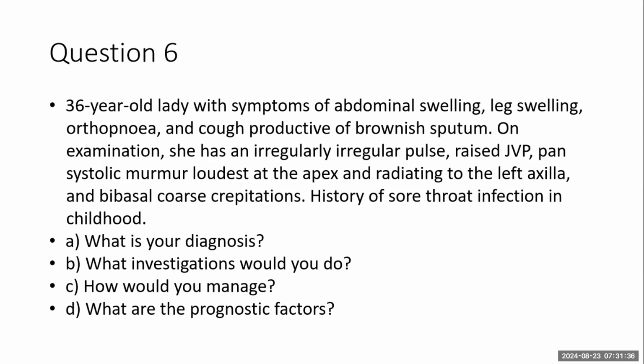Investigations are quite in line. Then management: you look at management of heart failure, then management of the arrhythmia, management of the underlying infection, then prophylaxis, as the group has mentioned. Then the prognostic factors were also mentioned: the severity of the heart failure, presence of infection, presence of arrhythmia, as well as severe LV disease. For instance, a patient coming with a very low ejection fraction and all that.